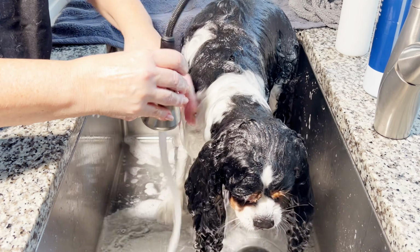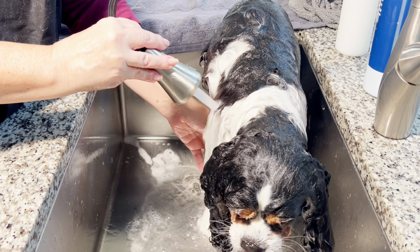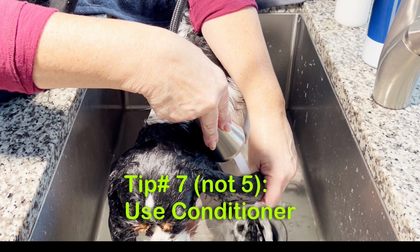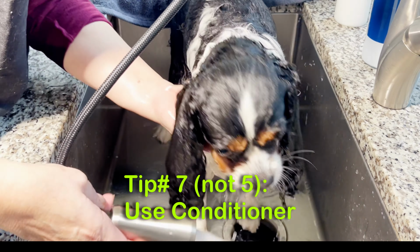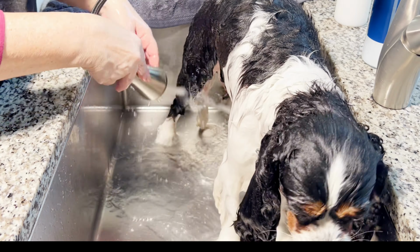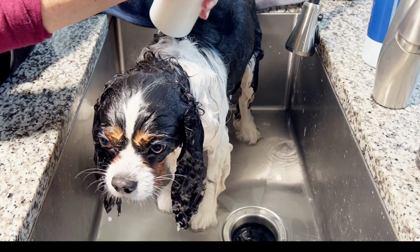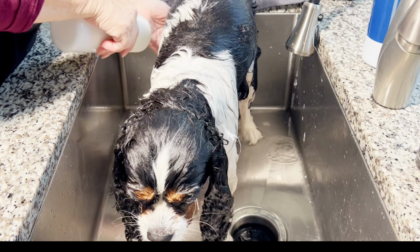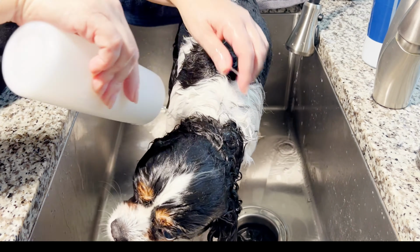So while we're rinsing, let's talk about tip number 5. I kind of already hinted to it earlier. It's don't forget the conditioner. Conditioner is important as it conditions their skin as well as their hair. When it's not super cold outside, I bathe these dogs every 10 to 14 days. So that can dry out their skin if I don't use a good conditioner with really good ingredients.